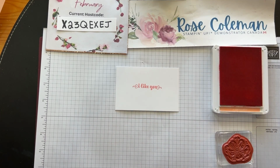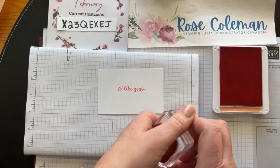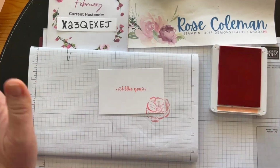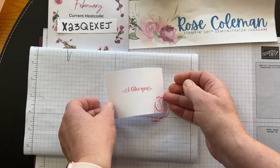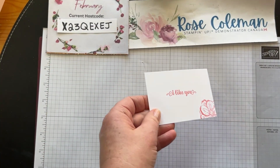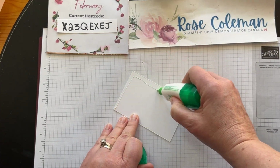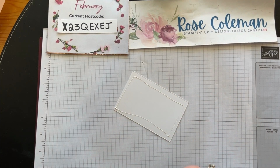So let me grab, just reaching for my grid paper. I'm going to stamp this little flower down in the corner, just off to the side like that. I'm just going to leave it. I could color it, but I just want to keep it plain, nice and white like that. And we're going to add some glue and put this down on the inside of my card. And then it is ready to send to someone in the spring. Or, yeah, I can't send it now.